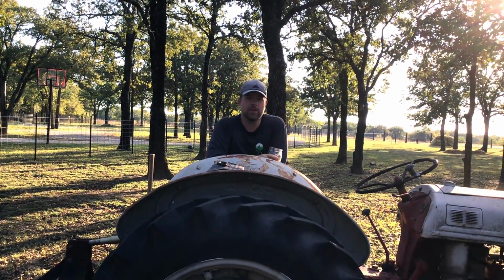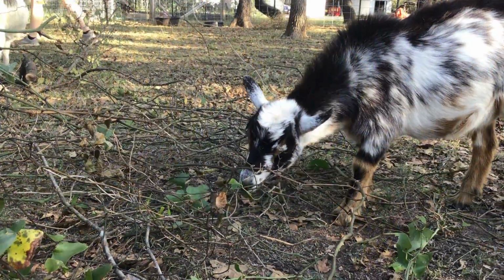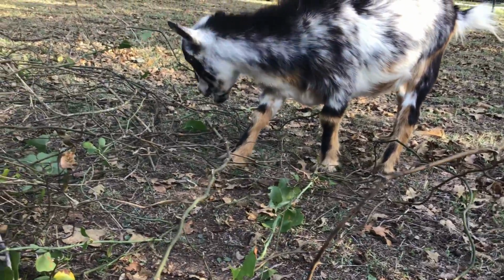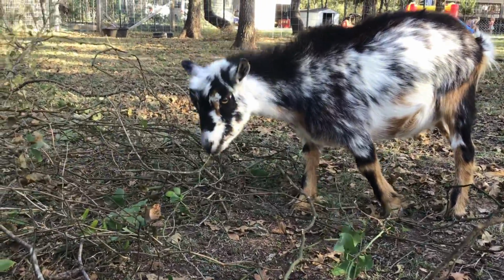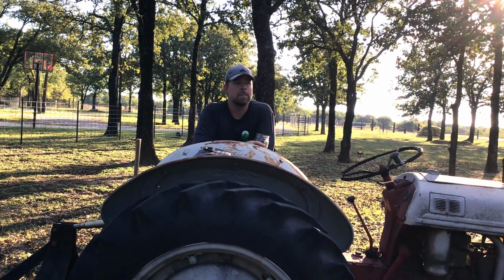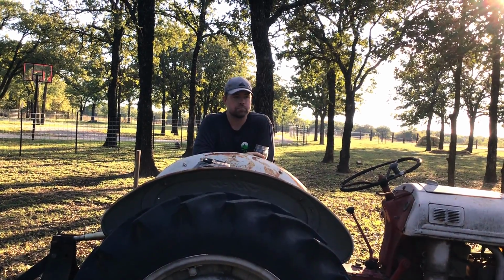Now, there's a couple of additional benefits to what we're doing here. These goats love leaves, and so once we cut all this underbrush out and trim up these trees, what we normally do is we lay it out in the paddock, and we leave it overnight for the next day, and depending on how much it is, a day or two. And that lets the goats go ahead and clear that brush off for us. So it's a treat for them.